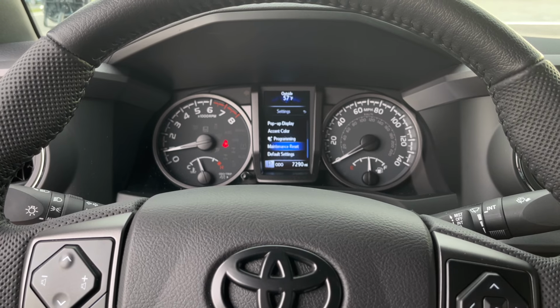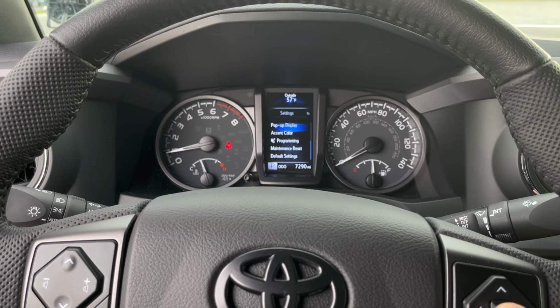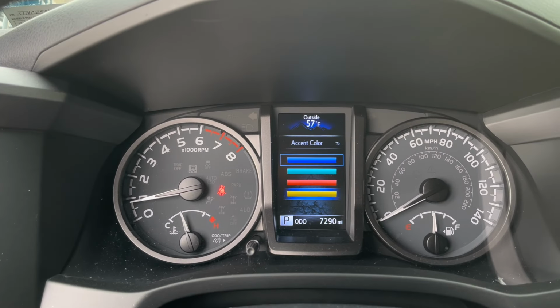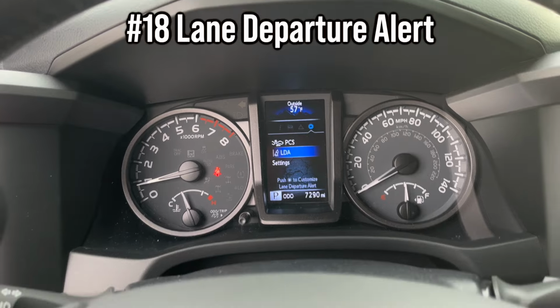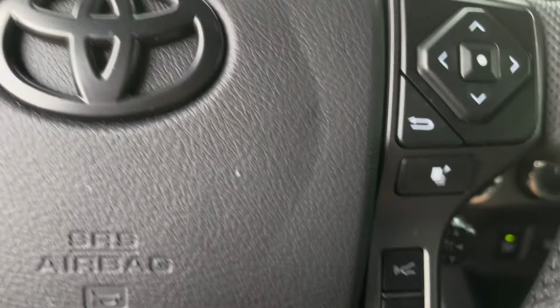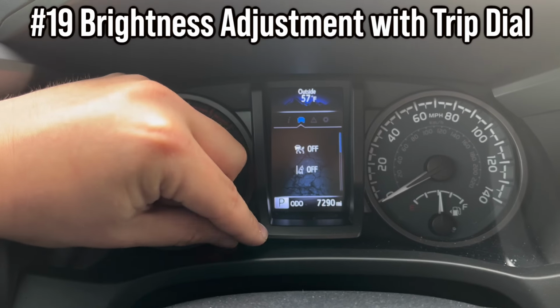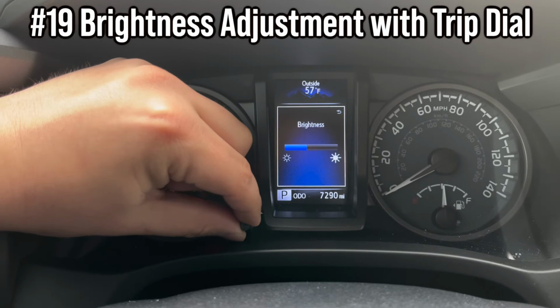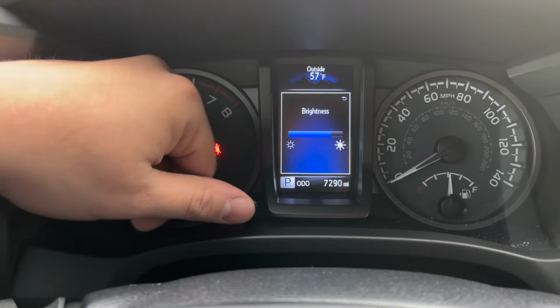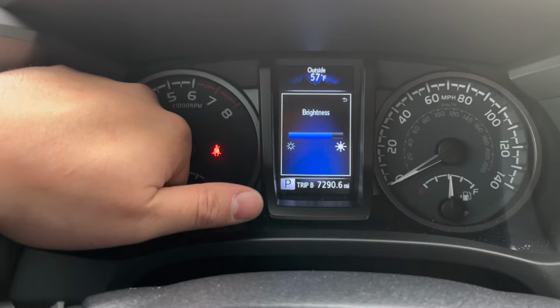In the settings, you can change your accent color. I have it as blue, but you can do red, kind of a teal, a gold. You have your lane departure alert, which is also a button on the steering wheel, if so equipped, that you can turn on and off. If you'd like to adjust the brightness of your screen, you can just turn the trip dial for brighter or less bright. And when you push that, it still gives you your trip.